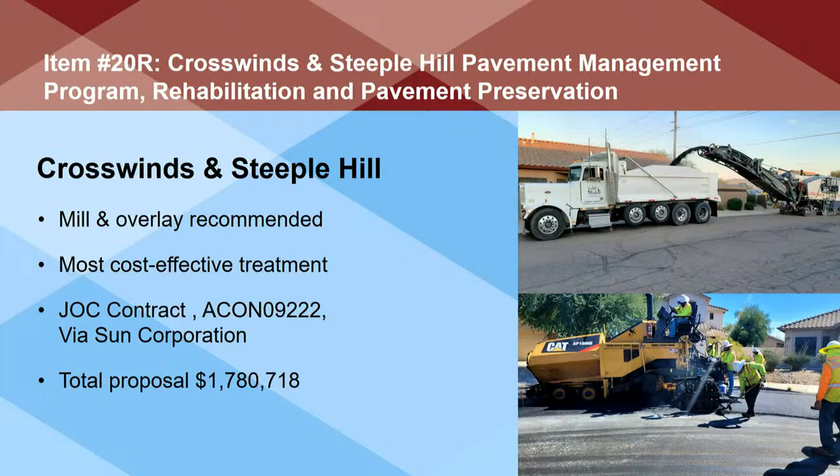Our pavement management program has recommended these areas to receive a mill, which is essentially to remove a portion of the existing asphalt, and overlay, which then replaces what we removed with a new layer of hot mix asphalt. This rehabilitation has been determined to be the most cost-effective treatment based on the current pavement condition, and the recommended contractor, Viasun Corporation, has successfully completed similar projects in Peoria. The proposed total cost for this project is $1,780,718.